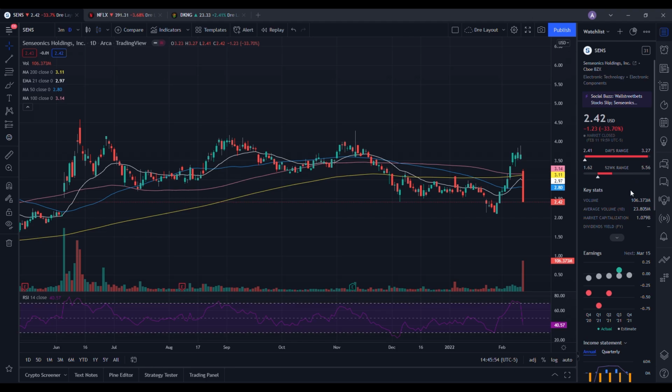$3.27. When we take a look at the volume stats on the day, you can see we traded 106.373 million shares, and the average volume over 10 trading days is at 23.805 million shares. So we did have well above the average in regards to volume, but we dealt with a good amount of selling pressure.